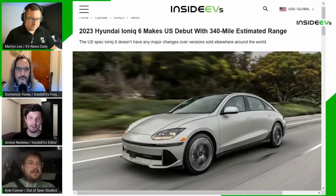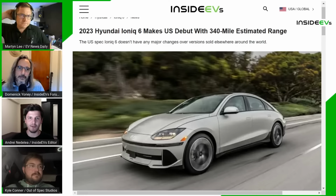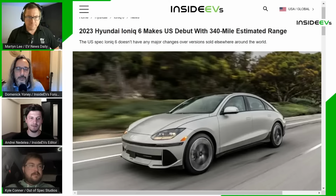So we're going to get both single and dual motor versions, I guess. Yep, and there's the possible performance model with the powertrain similar to the Kia EV6 GT and the Ioniq 5 N. Right. So there's going to be an Ioniq 6 N? Most likely. They've shown the concept, what was it called? The RN22 or whatever it was called.